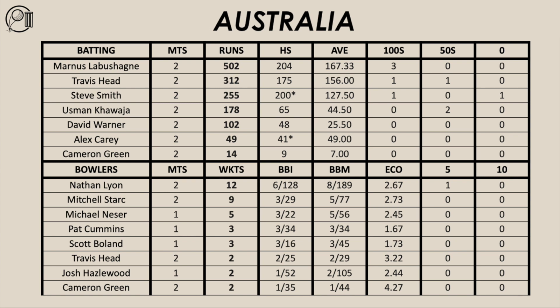And nothing more to add on to that, really. It was a dominant display. And you'll expect that from a quality attack of Lyon, Starc, Cummins and Hazlewood. But also other bowlers like Michael Neser and Scott Boland coming in to replace Cummins and Hazlewood for the second Test match in Adelaide. They come in and do a job and perform well.